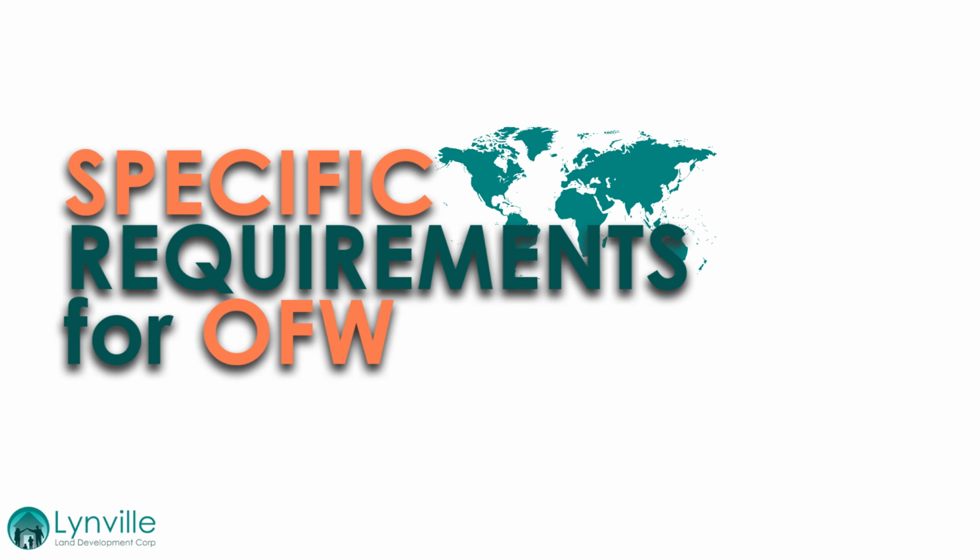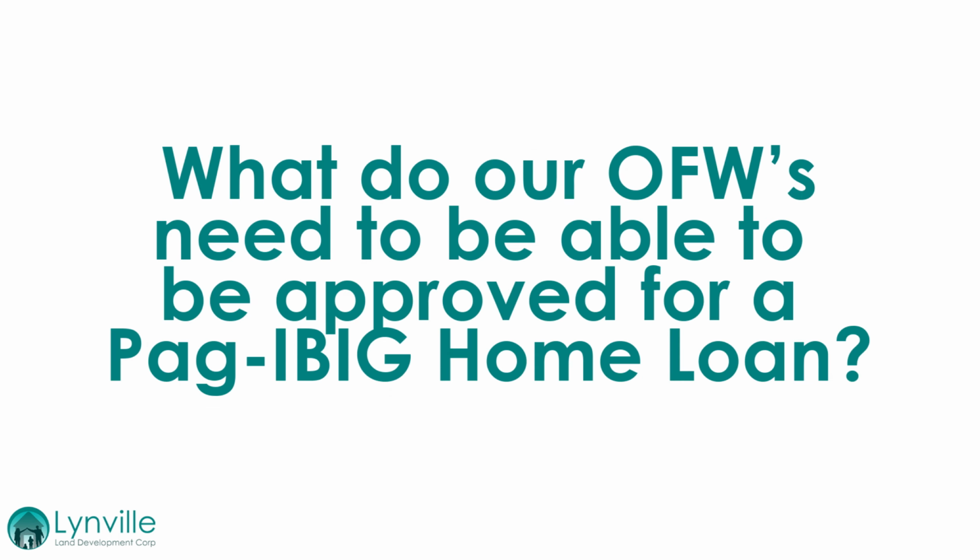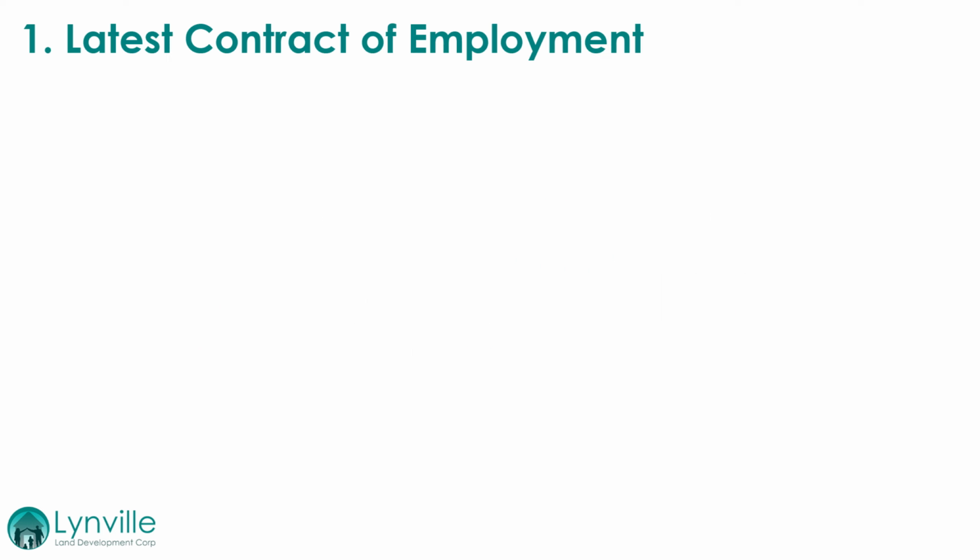So next, specific set of requirements. Ito naman po ay para sa ating mga OFW or Overseas Filipino Workers. So what do our OFWs need to be able to be approved for a Pag-ibig Home Loan? First, we need a latest contract of employment.